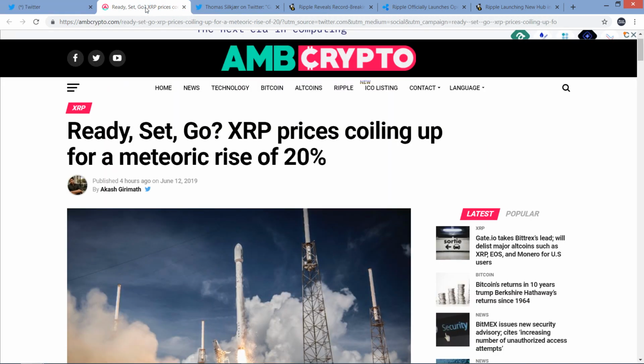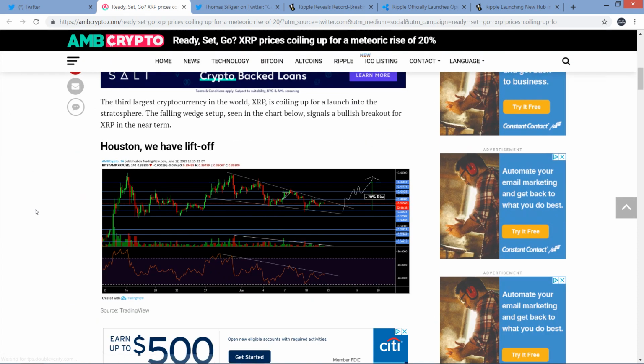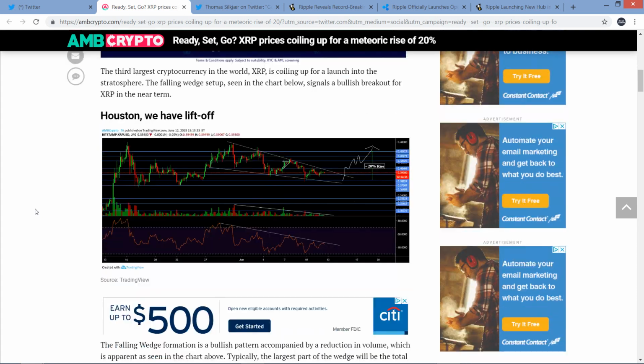So here we go. This is from ambcrypto.com from earlier today, titled "Ready, Set, Go?" XRP prices coiling up for a meteoric rise of 20%. And it starts out stating, the third largest cryptocurrency in the world, XRP, is coiling up for a launch into the stratosphere. The falling wedge setup seen in the chart below signals a bullish breakout for XRP in the near term.